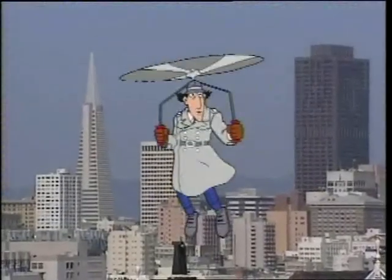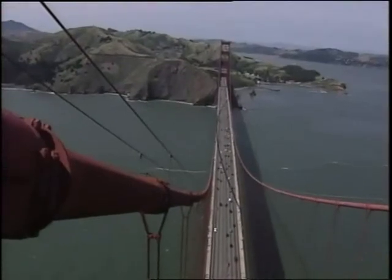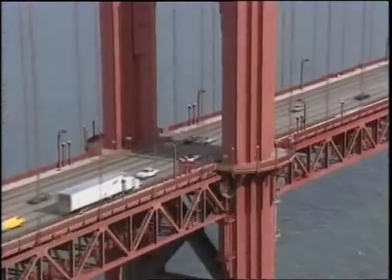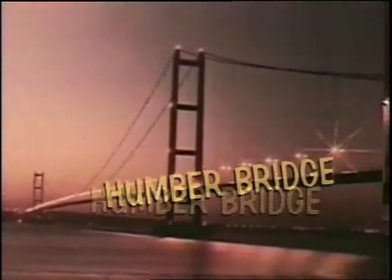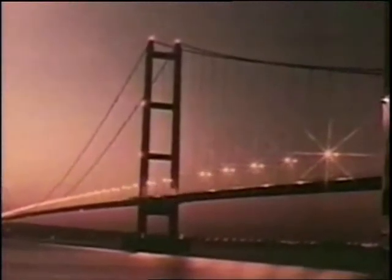Stay tuned for more riveting San Francisco fun. But first, an Inspector Gadget field trip fact. At 4,200 feet, the Golden Gate was the longest single-span bridge in the world. Today, the longest single-span bridge is the Humber Bridge in England. It's 4,626 feet long, but it won't get you to San Francisco.